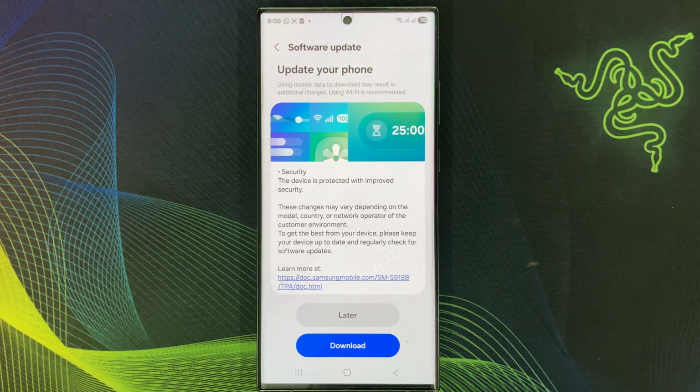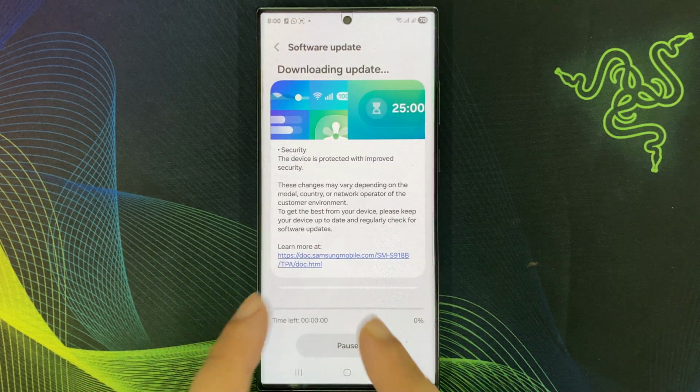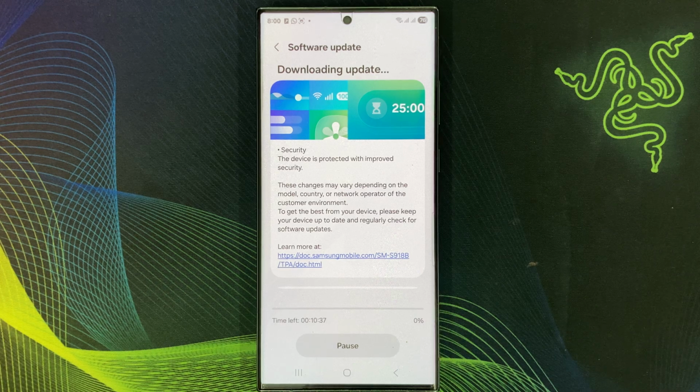Even if you don't see any new features, these patches often remove vulnerabilities that hackers and malware could potentially exploit. Before I talk about the importance and precautions of any security update, let me download the update first. Now, why should you care about monthly security updates?